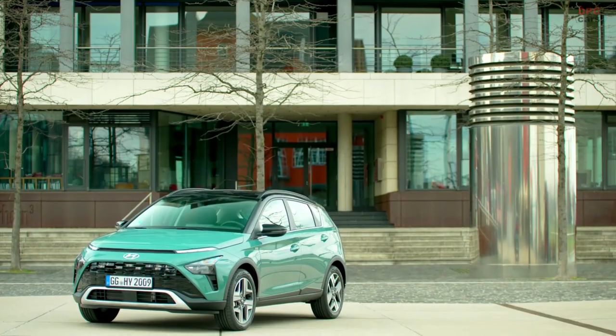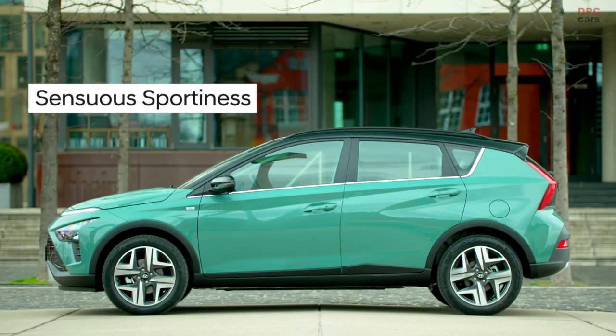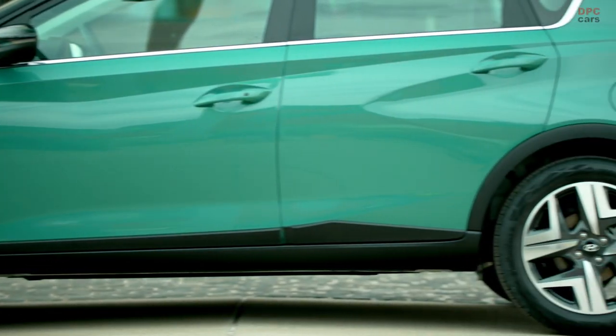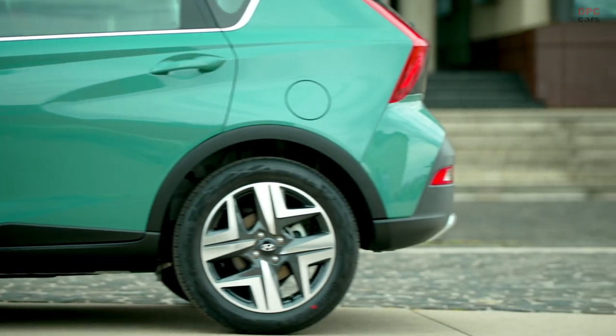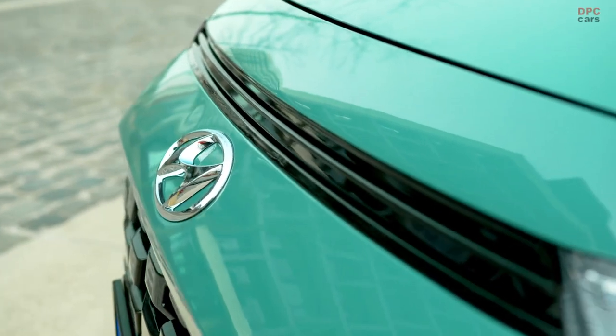BAYON's exterior design reflects Hyundai's design identity, sensuous sportiness. This is defined by the harmony between proportion, architecture, styling, and technology. High-tech details and a clean look elevate BAYON from the crowd.